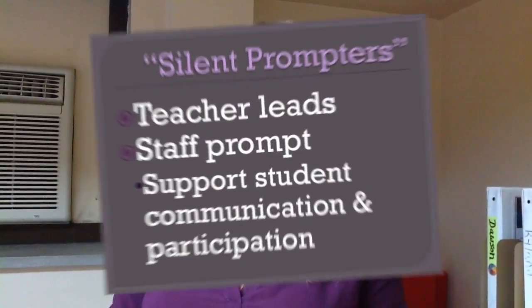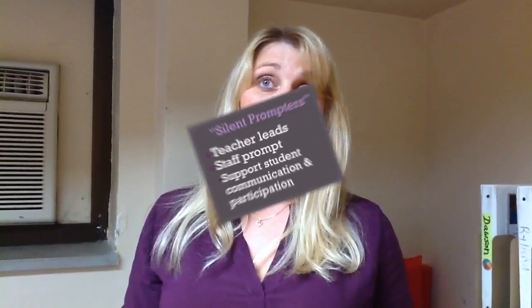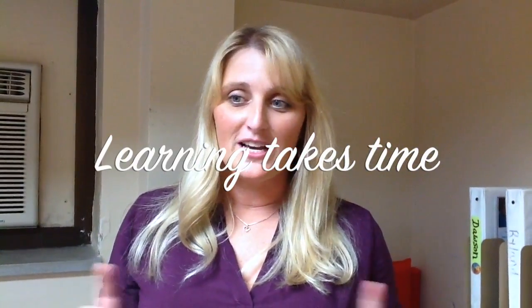They're not saying anything out loud, but they might assist the student to access their switch or the iPad or pull a picture card out or raise their hand or whatever need be. So they're there to help assist with the communication, but they're silent. Silent prompters. In this classroom, staff are silent prompters. They support students without talking and rely on gestures and physical support. Without the staff, it would be very hard to do the lessons.